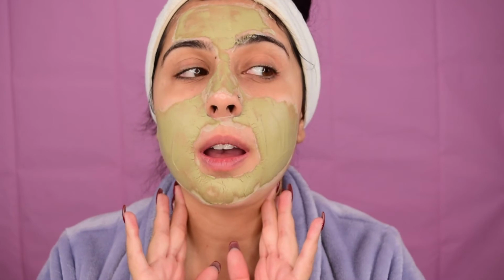Okay, so once it starts to fully dry, because I put it pretty thick, it gets really, really tight and really, really hard. And you can see when I'm talking, it's starting to crack around my face. I still have a couple more minutes left, but I just wanted to show you because I'm going to start getting prepped to actually wash this off.